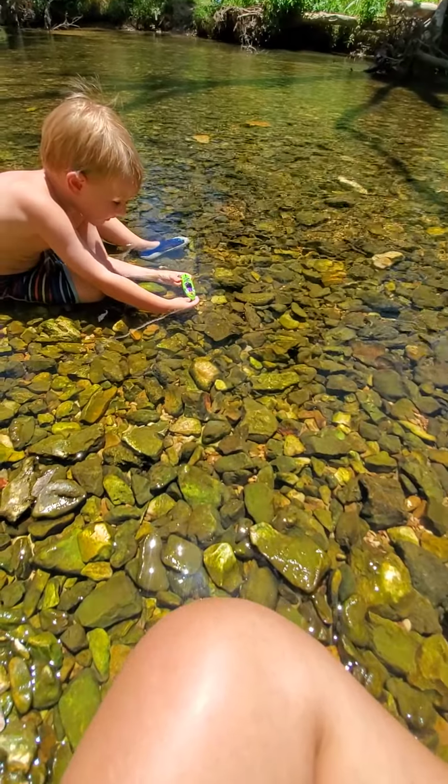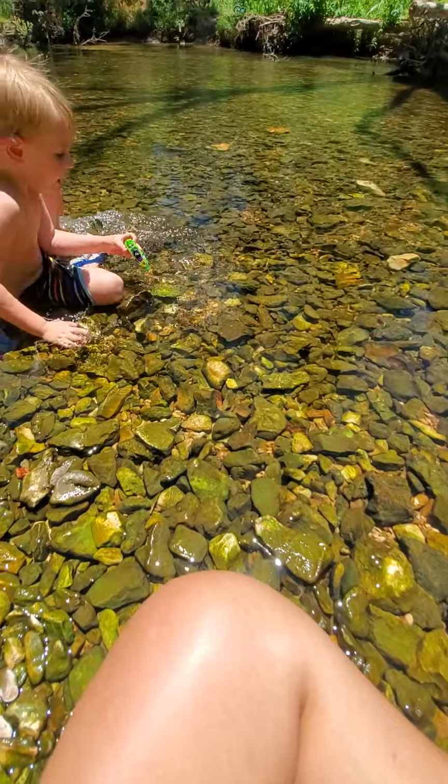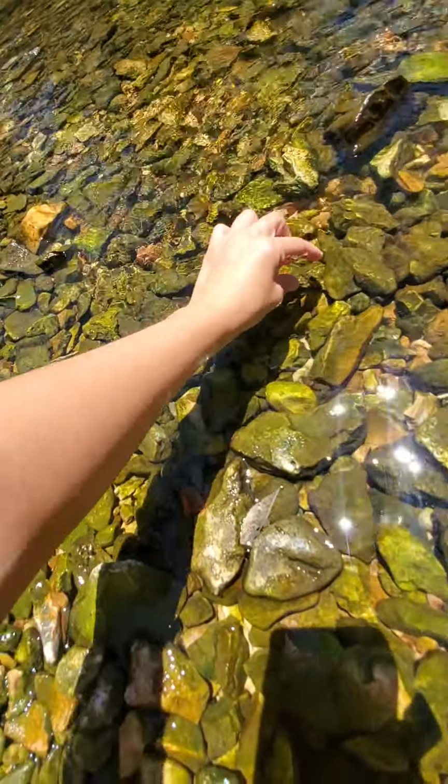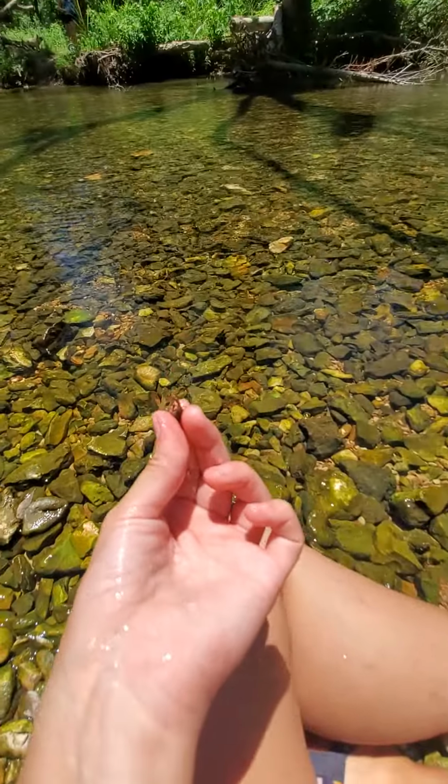Oh no. Oh no, no, no, no, no. Remember that emu that could catch bread? I do remember the emu. Oh my gosh, there's a crawdad. Little bitty baby guy. Where are you going? Mom, look. There he is. Look at that little bitty baby crawdad.